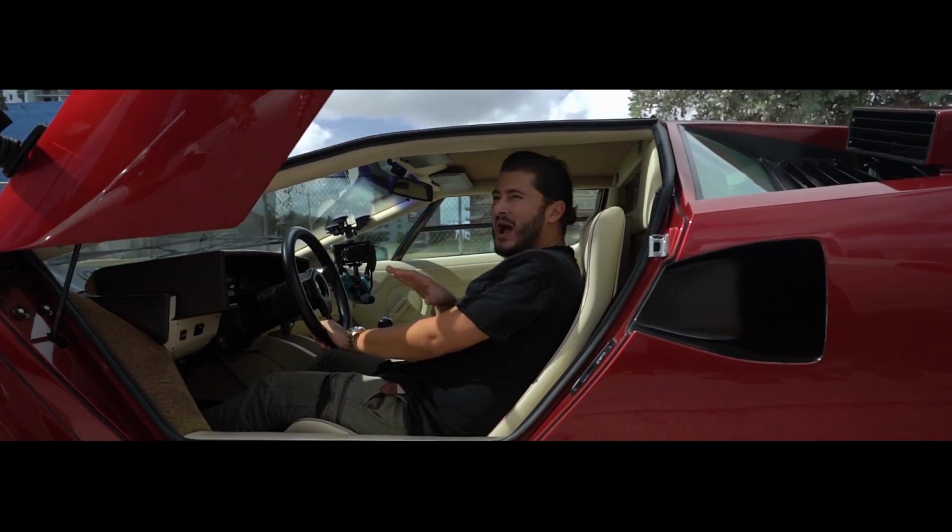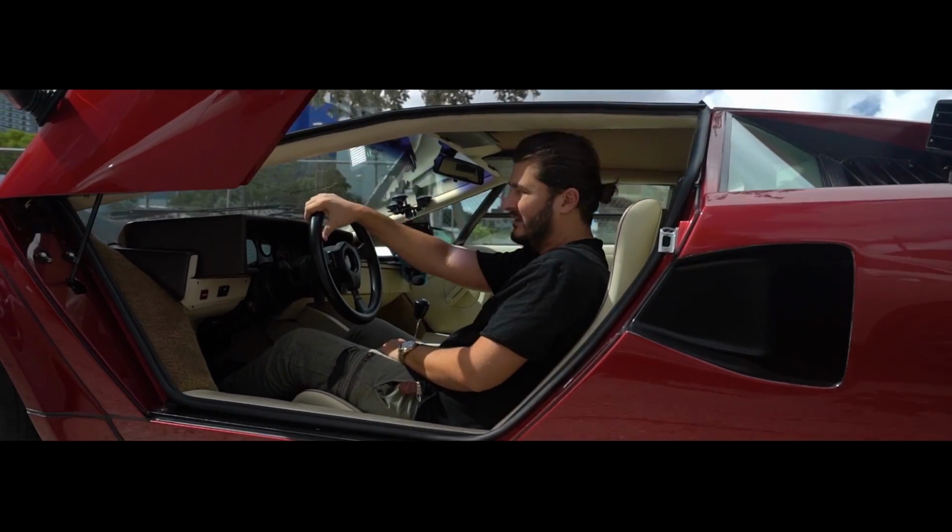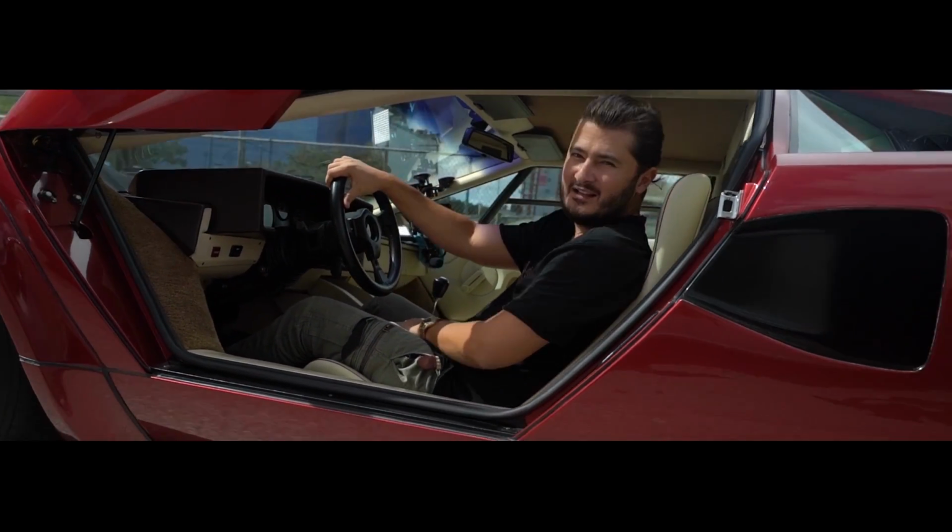About an hour of driving. We could probably modify the AC, and today is a hot day in Miami, but not bad so far daily driving the Countach.